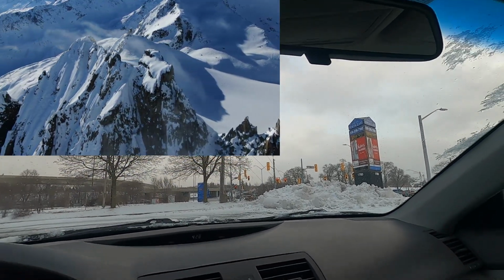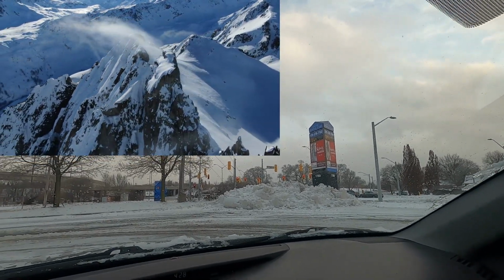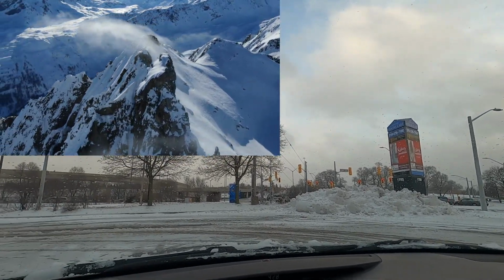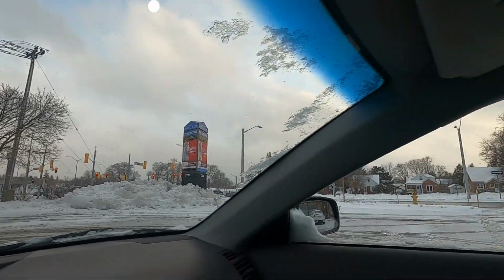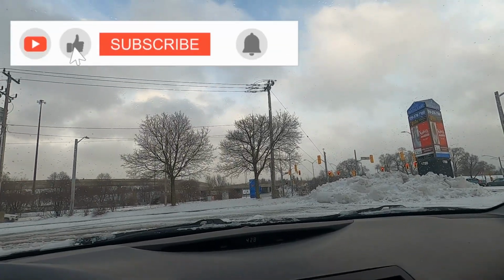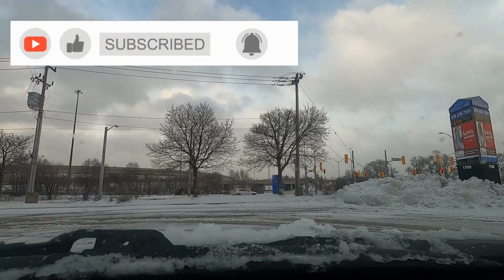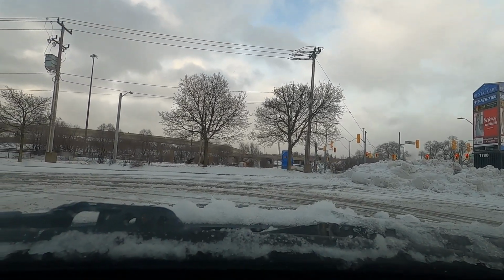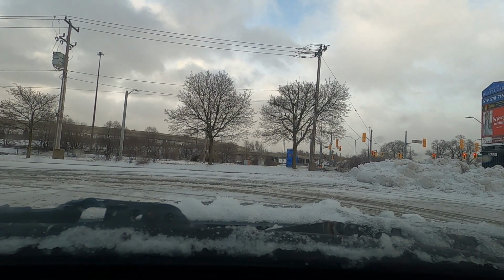Hey guys, so we're here at this Canadian city near Toronto, and we just got dumped on a good foot of snow last night, and so let's document what it's like driving through this city, through the downtown area. That's good.